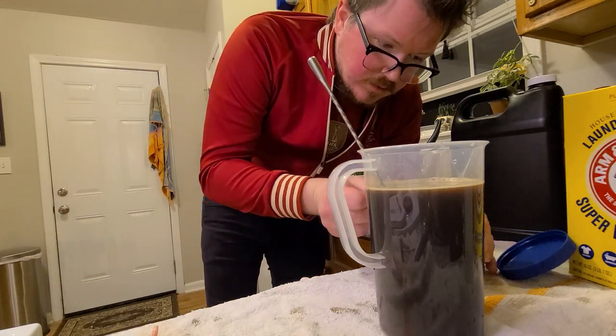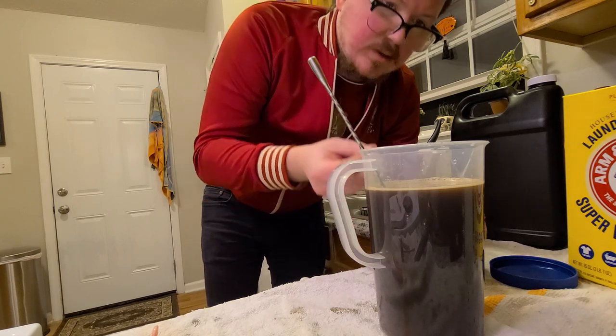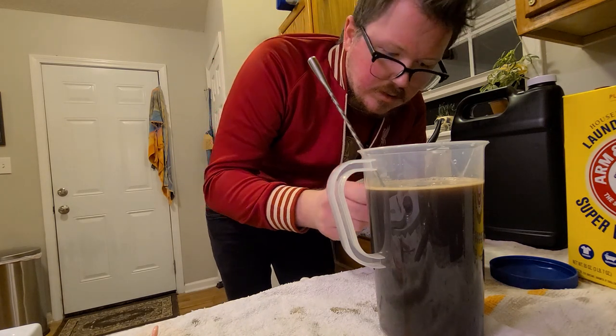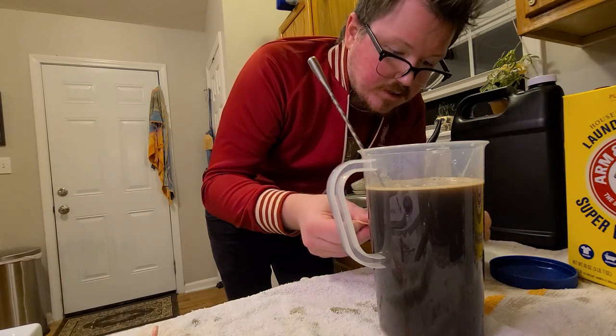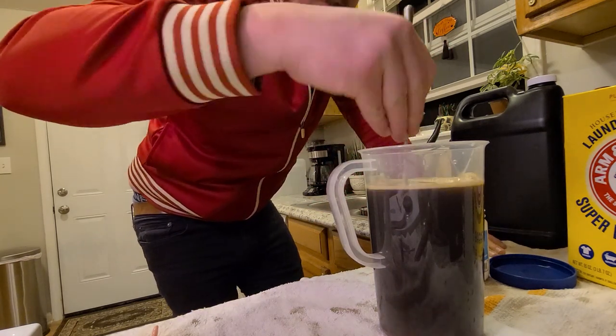3 teaspoons vitamin C. This thing ain't gonna catch no colds. Alright, mix this up.